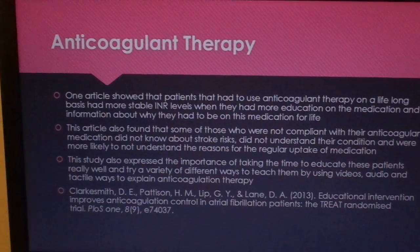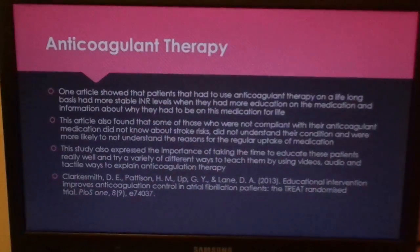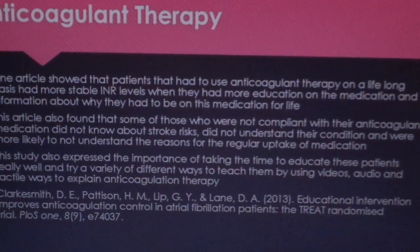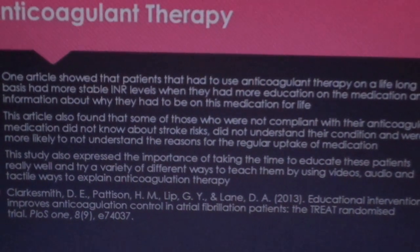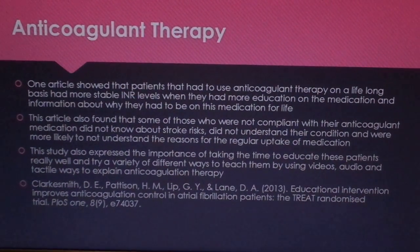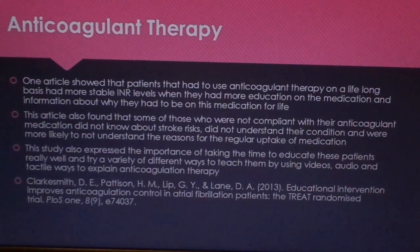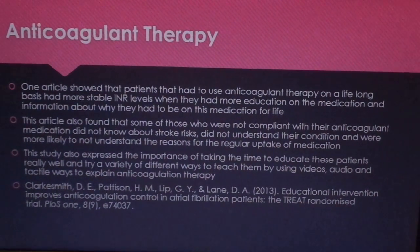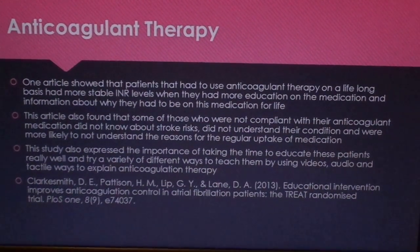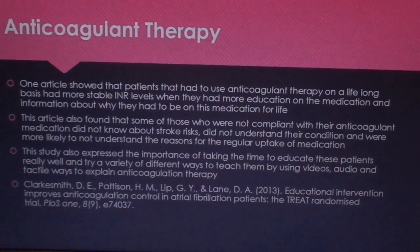So anticoagulation therapy, I did find an article that showed the importance of educating your patients on a regular basis, bringing them into the clinic and kind of going over the medication, going over why they're taking it and for how long they're going to be taking it, because not everyone has to take it for lifelong. So just making sure that you're really educating your patients well, and educating them on getting their INR labs drawn as well, and really telling them the importance of that.